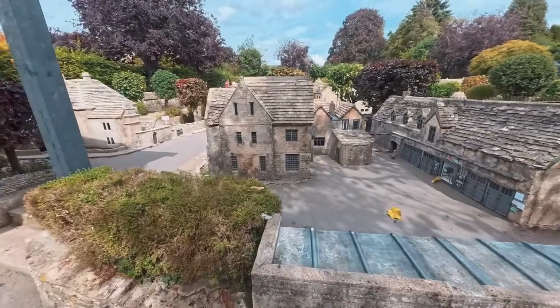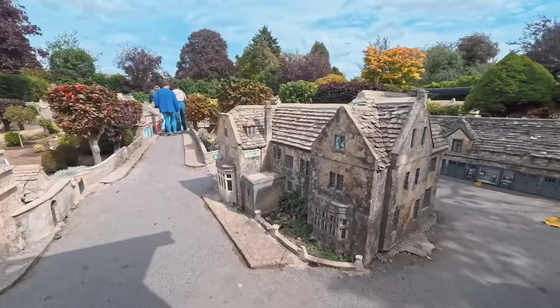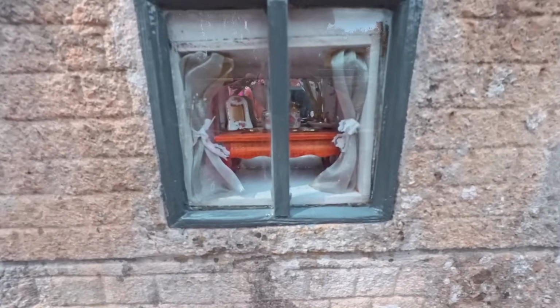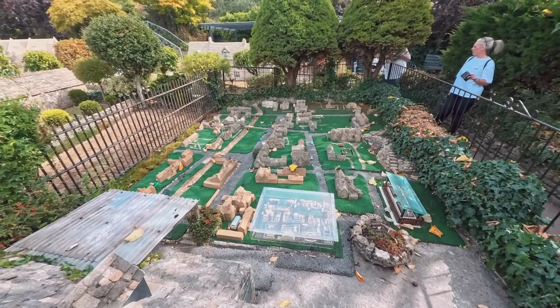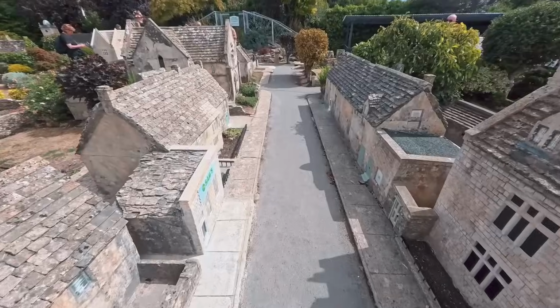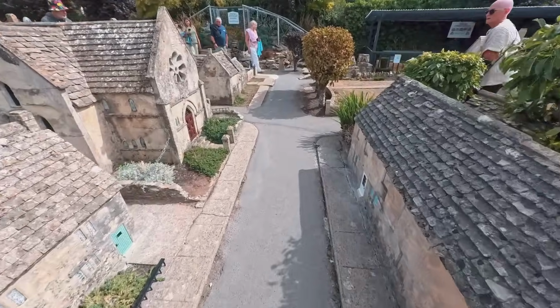Oh my God, I'm freaking out a little bit. Let's go and have a little look. This is the only grade 2 listed model village in the UK, and it's a perfect 1/9 scale replica of Burton-on-the-Water itself. It was built in the 1930s and it's ridiculously detailed. Tiny houses, miniature gardens and little bridges, even a model of the model village inside the model village. I was completely obsessed.